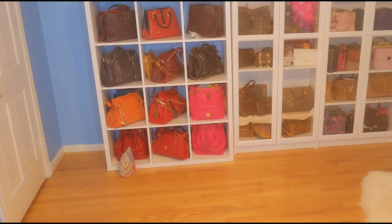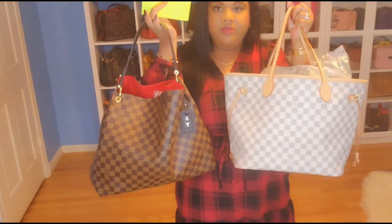I'm looking down here because I already measured both bags, the Graceful MM and the Neverfull MM. I have the Neverfull MM in all three patterns, but you know my trouble. The monogram cherry red and the ebene rose ballerine are defective and I'm waiting to exchange them. So right now I am only using the azur one with the rose ballerine interior. I took the measurements of both and I will also give you a visual comparison after I tell you the measurements.